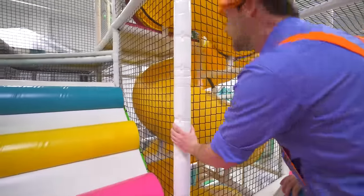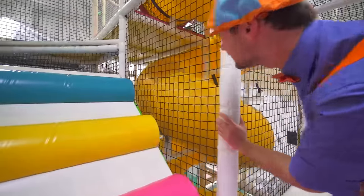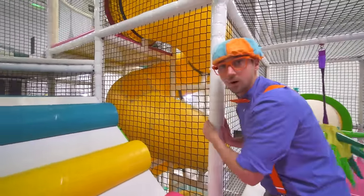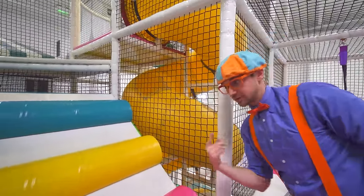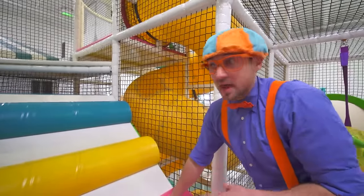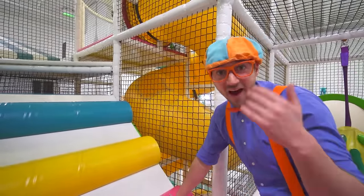Ooh, wait a second. Do you see that? That yellow slide through there? Whoa, goes around and around in circles. I think you and I should go to the top and then I'll go slide down it. Come on.